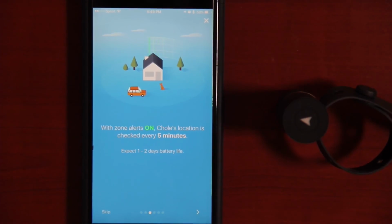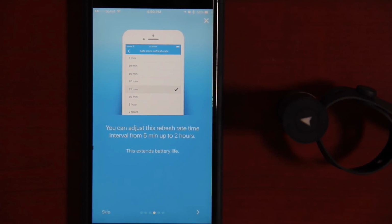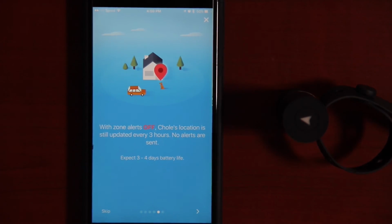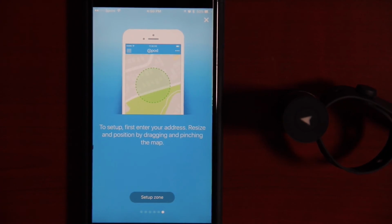With zone alert on, Chloe's location is checked every 5 minutes. Expect a 1 to 2 day battery life. You can adjust this refresh rate time intervals from 5 minutes up to 2 hours, of course, extending the battery life. With the zone alerts off though, Chloe's location is still updated every 3 hours. No alerts are sent. 3 days to 4 days battery life. To set up, first enter your address, resize and position by dragging and pinching the map.